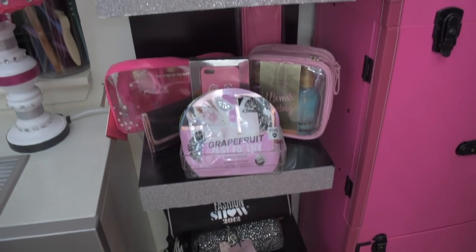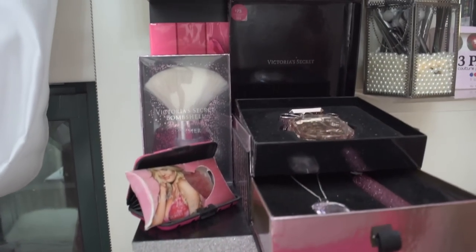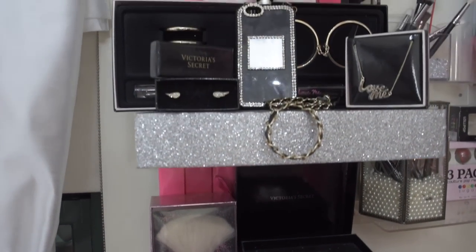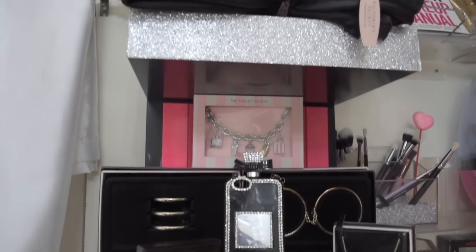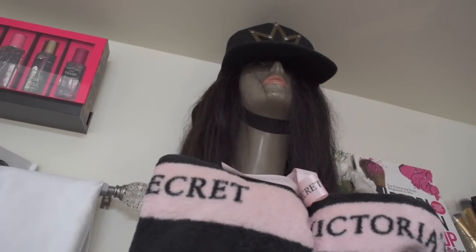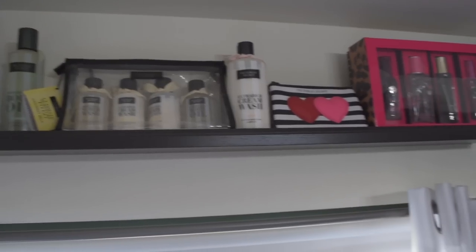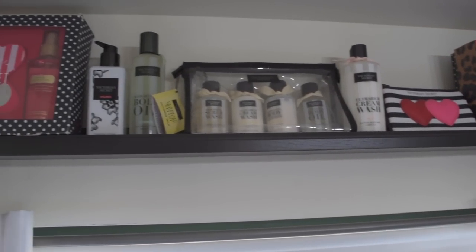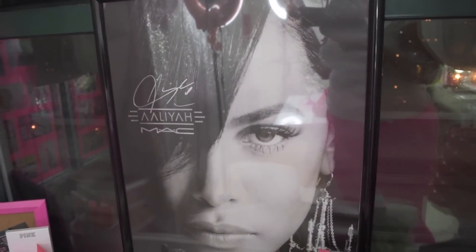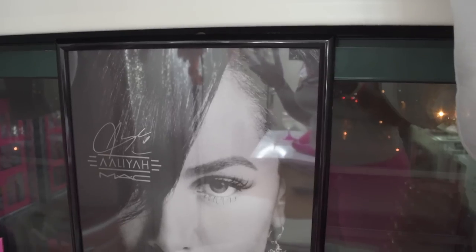We have some more stuff on display, which is more Victoria's Secret. Some of my favorite perfumes that I keep on display, I rarely use. And then a bunch of gift with purchase items, and another mannequin which the Eunice wig is on, that I made, and my Nicki Minaj hat. So we make our way up to the window. And we have some more body sprays, body products by Victoria's Secret. Down to my homegirl. She's one in a million, literally. Aaliyah poster that I got with my Aaliyah purchase.